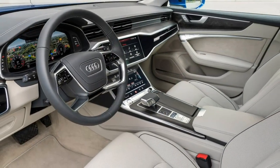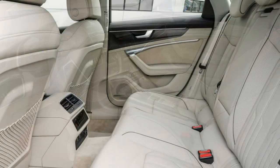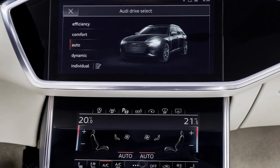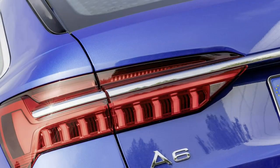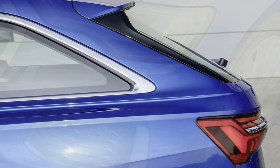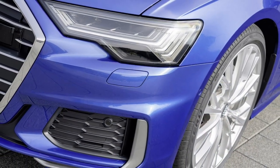Generous passenger room front and rear. Boot a similar size as before. Convenient shape and good access. The A6 Avant has shrunk in total compared with the previous generation car, but an extended wheelbase means Audi has been able to eke out more generous interior dimensions for passengers. It's wider and very slightly taller than before, and there's a generous level of space for people in both the front and rear seats, excluding the middle seat.